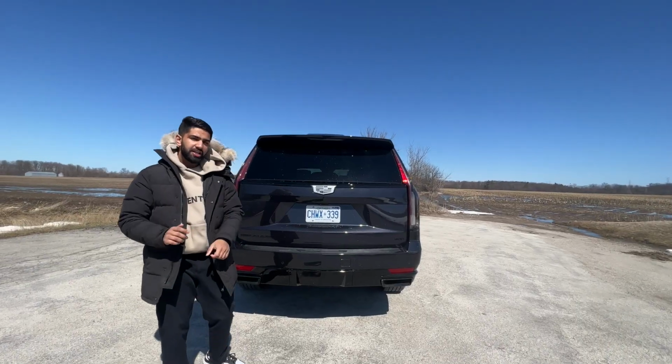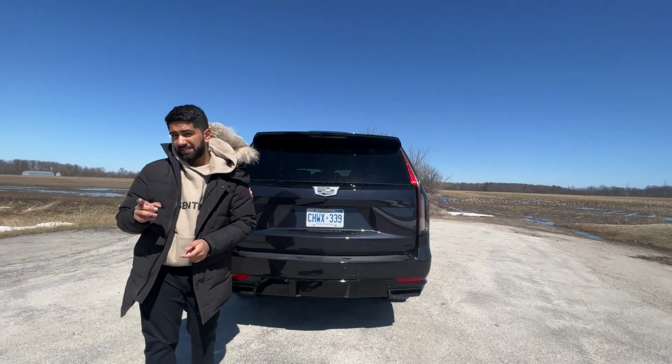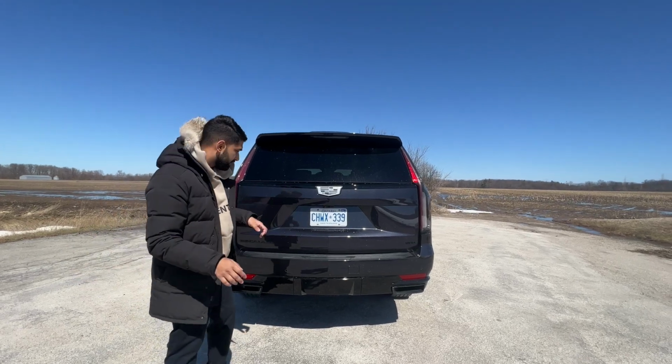All right, so now let's go ahead and check out the trunk of the Escalade, because again, this is an ESV, so you got a little bit more trunk space, and we'll show that to you guys in a moment here.